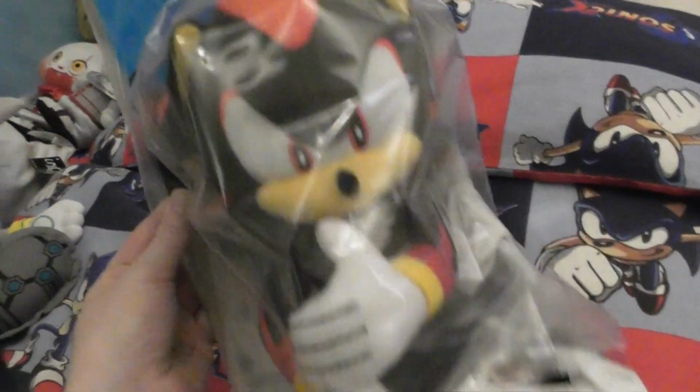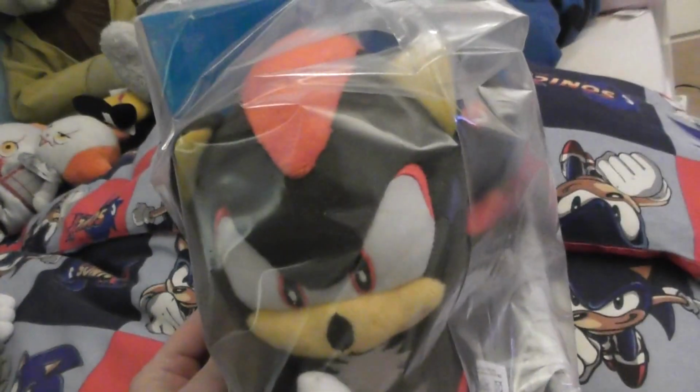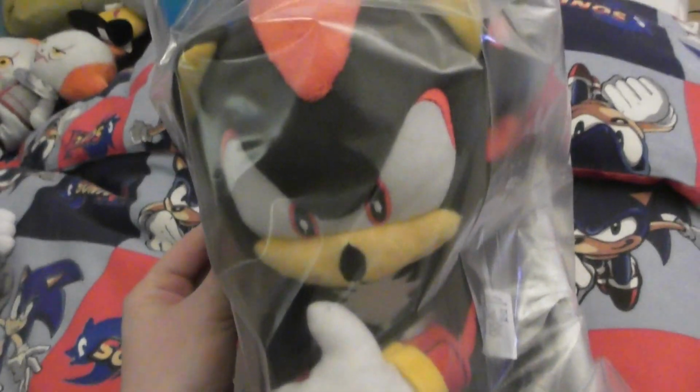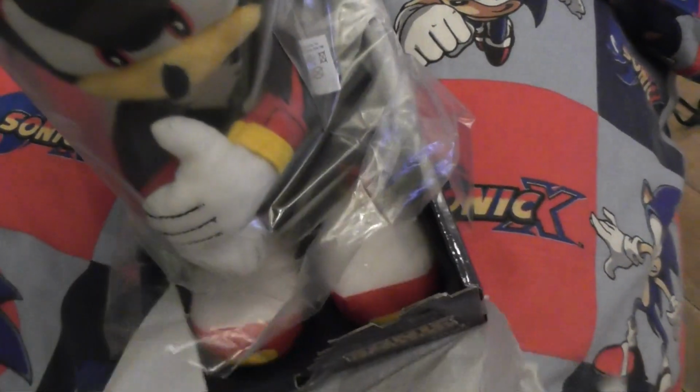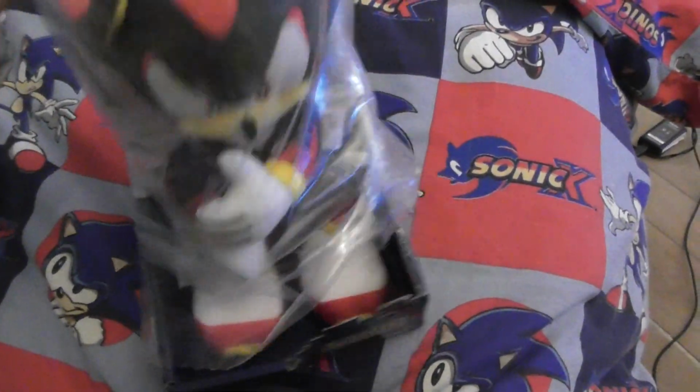Now, when I saw this guy, I was like, oh my god, I need to have this guy. And I waited a few days longer, and then the ones that I found were sold. But I knew they would come back, and here he is. So, I could get my own little Shadow, my own Tomy Shadow. It will go so well with my Sonic plushie. But I just love Shadow plush, actually.